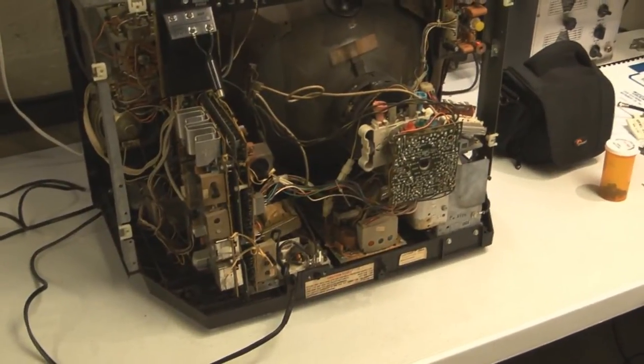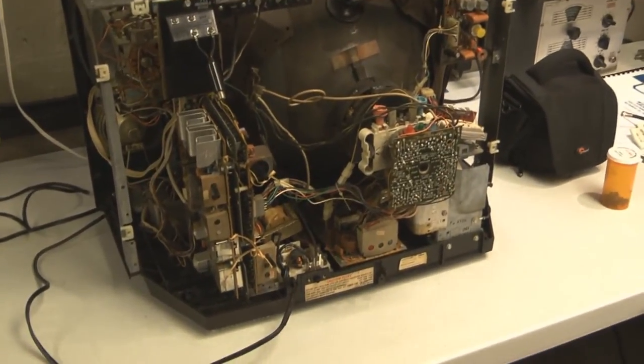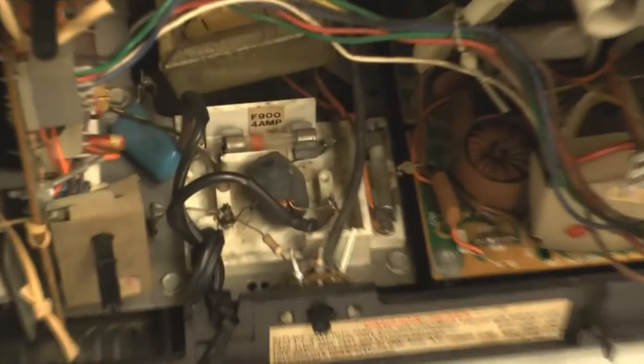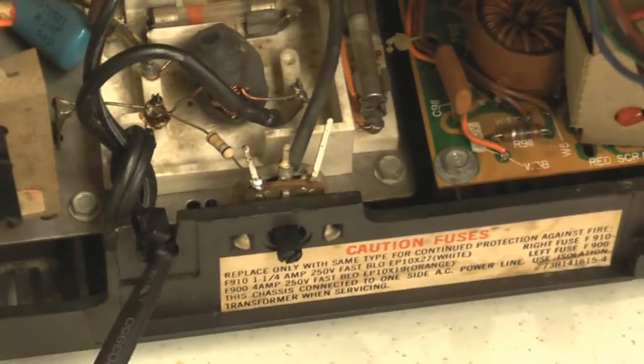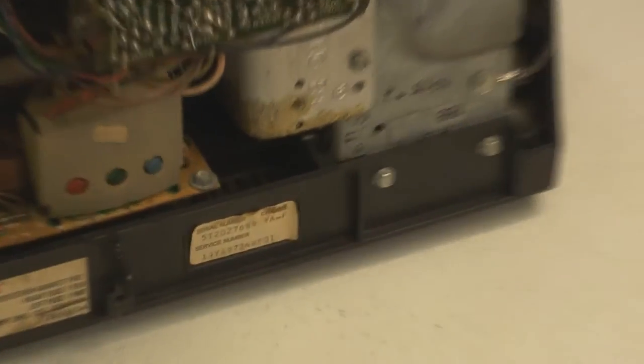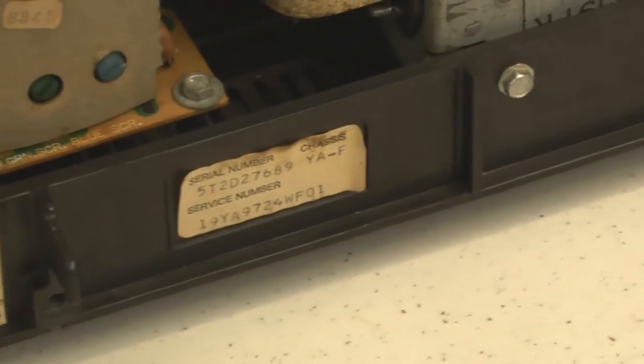Here's the back of that 1978 model. As you can see, it's nearly the same set. Just very minor differences, like where the power comes in. That board's different there, but very minor otherwise. Same convergence board. This is the YAF chassis, at least that's what that label in the service literature says as well. Both these sets, the 77 and 78, do have the service literature on the back.